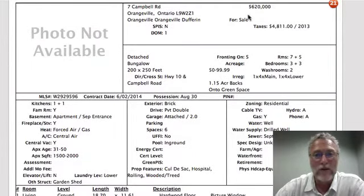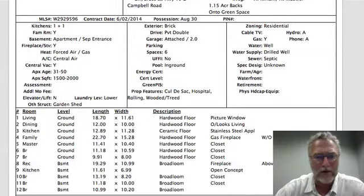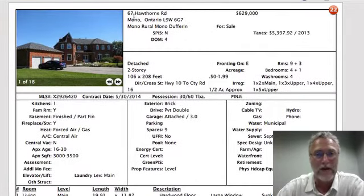7 Campbell Road, $620. It's a detached bungalow, 200 feet by 250 feet. It has an apartment with a separate entrance, hardwood flooring all the way throughout, on 1 acre. It's something that you probably have to see. There are no pictures for that, but it's very close to Orangeville.